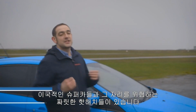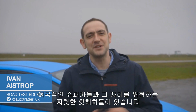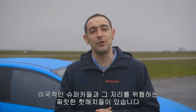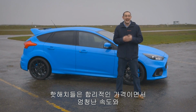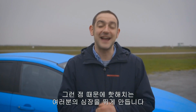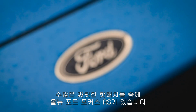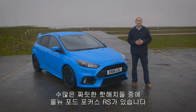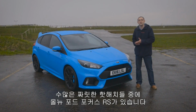Aside from the most exotic of supercars, there aren't many kinds of car that provoke as much excitement as the humble hot hatch. They give you bonkers speed and everyday usability at an affordable price, and that is a cocktail that is guaranteed to get your heart fluttering. Yet even among hot hatches, there aren't many more exciting cars than the all-new Ford Focus RS.